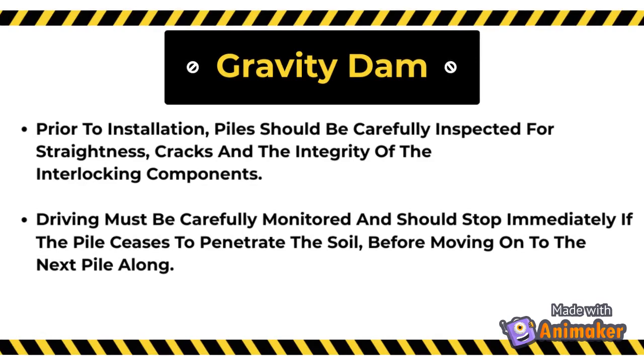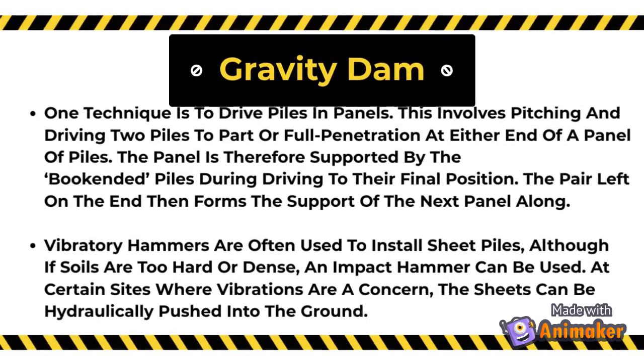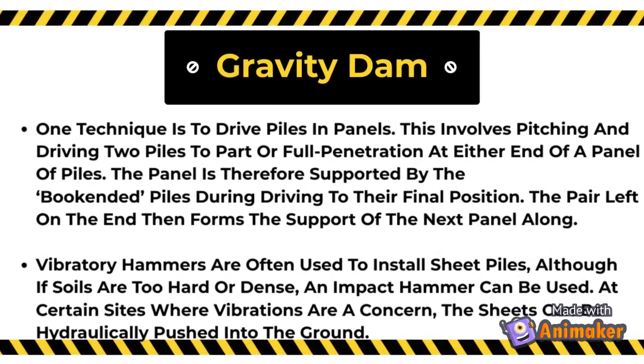Driving must be carefully monitored and should stop immediately if the pile ceases to penetrate the soil before moving on to the next pile along. One technique is to drive piles in panels. This involves pitching and driving two piles to part or full penetration at either end of a panel of piles. The panel is therefore supported by the bookended piles during driving to their final position. The pile left on the end then forms the support of the next panel along.